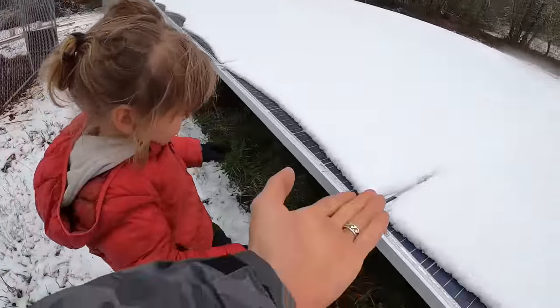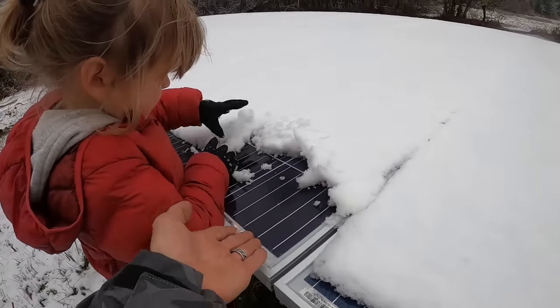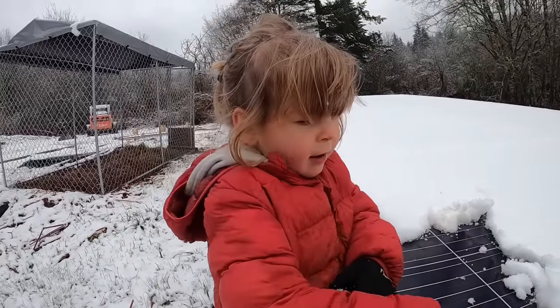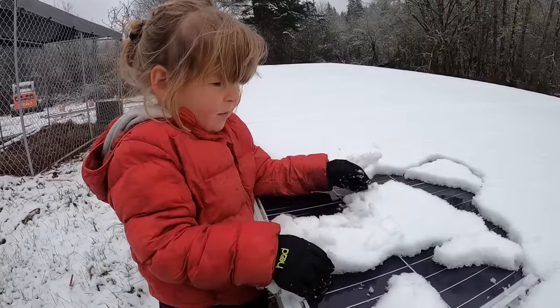Why isn't the sun shining on the panels? Because it's snowing. Yes, you're right. Look at this. The sun can't shine on these panels because they're covered in snow. We can't get electricity because the snow is on the panels. But when the snow melts, it can. Yes, you're right, but who knows how long it would take for the snow to melt? We need to get the snow off of these solar panels, right?